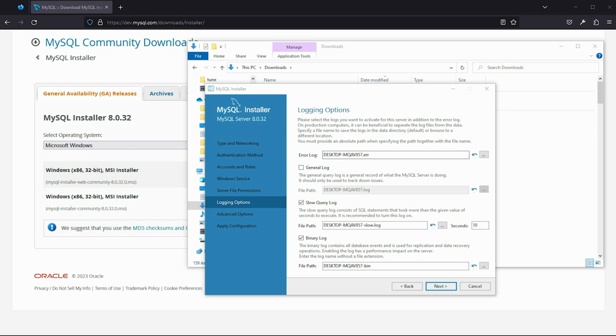It is MySQL error log and slow query log. The slow query log consists of SQL statements that take more than a given value of seconds to execute. It is recommended to run this log on. And binary log. The binary log contains all database events and is used for replication and data recovery operations. Enabling the log has a performance impact on the server. Enter the log name with extension.